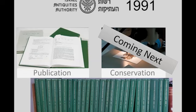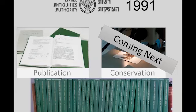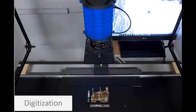We have it in every university and big library. And today, every scholar that wants to know what is written in the Dead Sea Scrolls, translations, transcriptions, and a lot of other information can go into one of these volumes and find what he needs to find. Next week, my colleague, Dr. Ilit Ofri Cohen, will talk about the conservation and the efforts that we're doing today to maintain the scrolls for posterity.